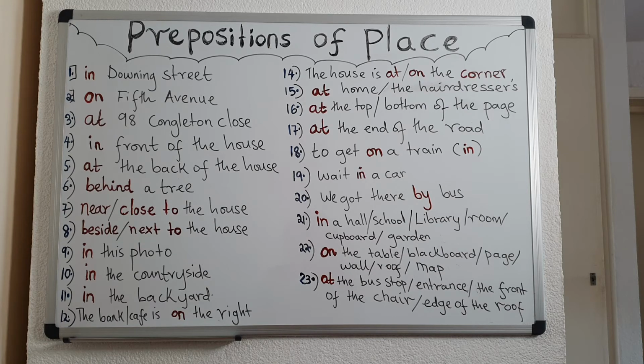I am at my brother's house. Okay? Number 16. At the top or bottom of the page. Example: look at the bottom of page 15. Everybody turn to page 15 and look at the bottom of the page. Look at the top of the page. Look at the bottom of the page.